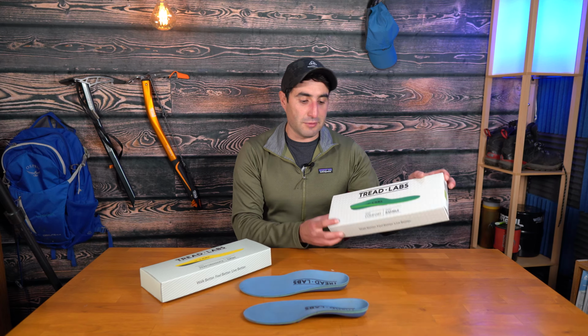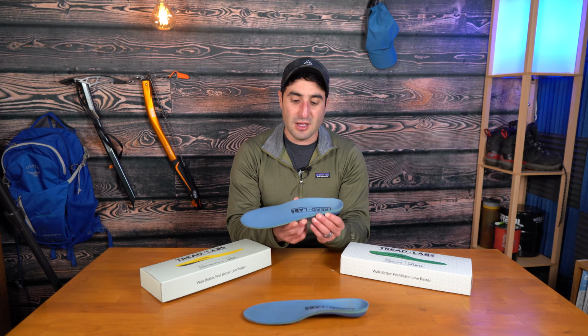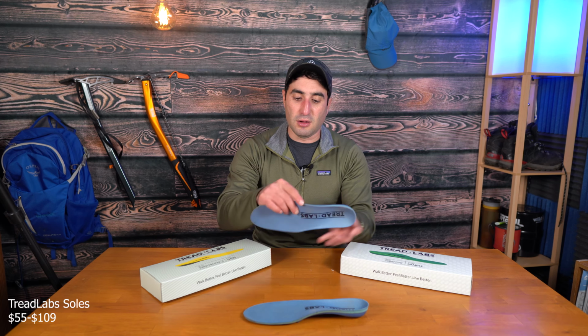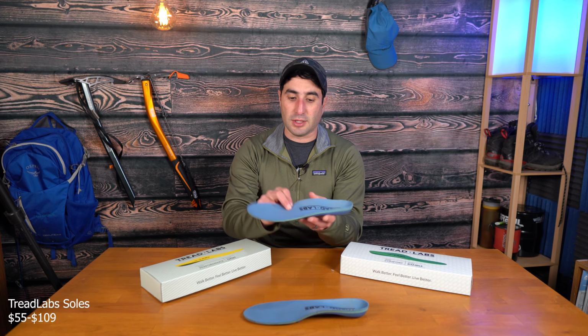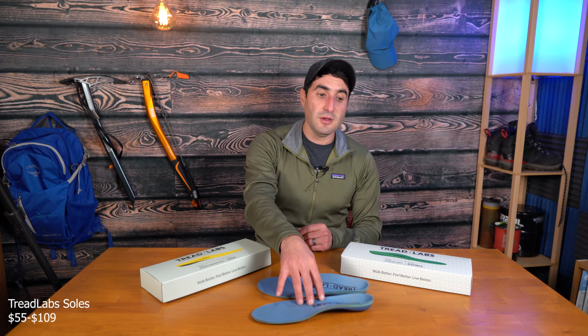So they have a few different options. I have three here. The Rambler, which is built for comfort. It has a thinner sole, a little bit more flex to it. And then you have the Pace here, which is your typical long walker, hiker sole, with a little bit more rigidity in the arch support. That's a really good one if you like to walk or you're doing long hikes as well. Those sell for $65. The Rambler sells for $55.